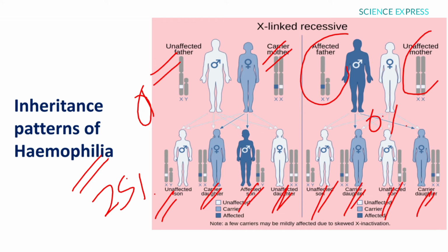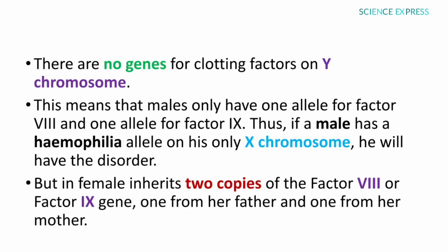Okay, from this trend we can assume that the nature of the disease is recessive. Okay, and it is transferred on the X chromosome. So here we can say that it is an X-linked recessive disorder. Now, there are no genes for clotting factor on the Y chromosome. This means that males only have one allele for factor 8 and one allele for factor 9. Thus, if a male has a hemophilia allele on his only X chromosome, he will have the disorder.